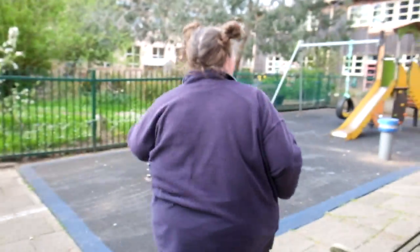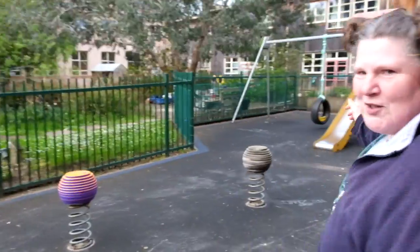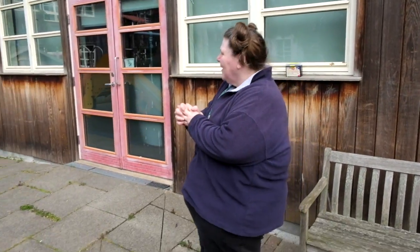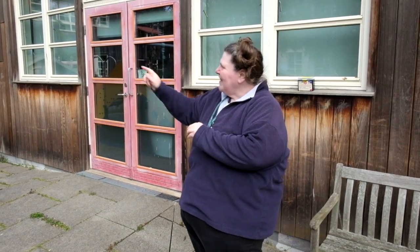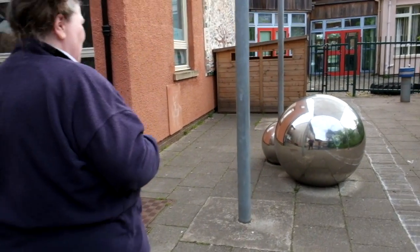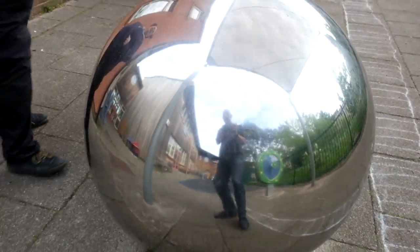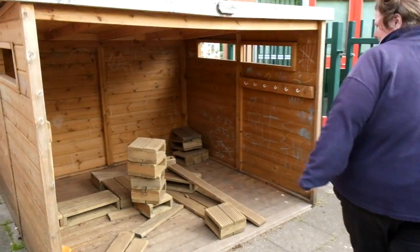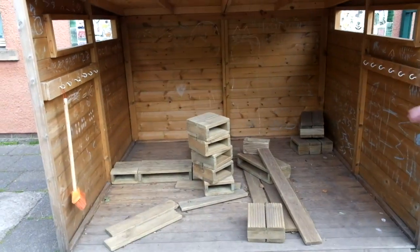Over here, we have our chute, our swing, and our tire swing. And in the hut, we have lots of bikes and scooters and other toys for you to play with. And at this side of the garden, we've got the mirrored balls that you can see your reflection in. You'll sometimes go very fat or sometimes go very slim, depending on where you go. And then we've got lots of bricks that you can see one of our friends has made a tower with.